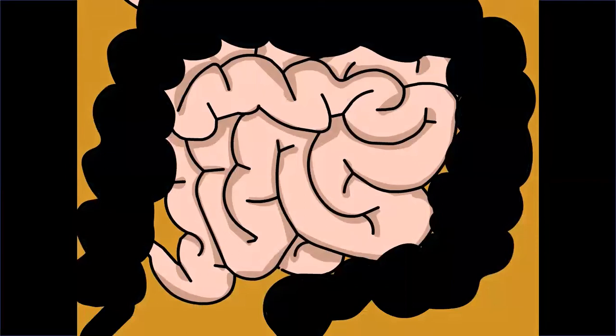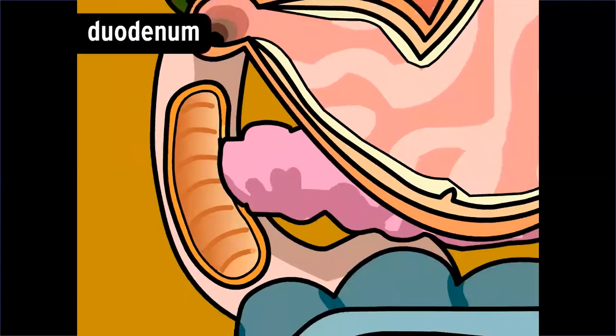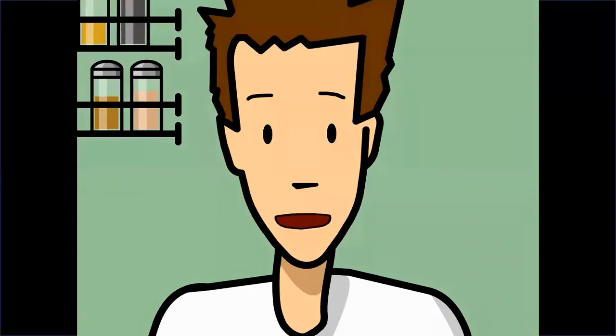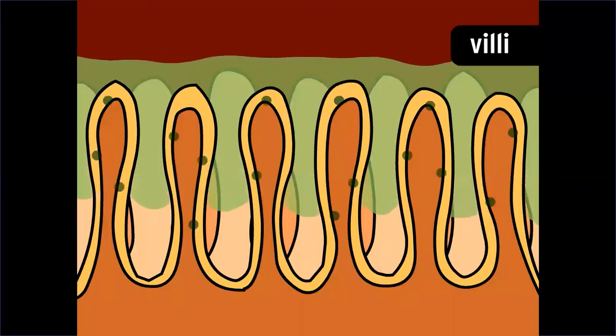Chyme moves into the small intestine, which is actually not so small. It's about 7 meters long. The small intestine is where most of the nutrients from food are absorbed. In the first part of the small intestine, called the duodenum, digestive juices from the liver and pancreas join the breakdown mix. They turn the chyme into a soup of molecules small enough to be absorbed into your bloodstream. Well, there are these tiny finger-like things called villi lining the inside of the small intestine. Cells on the surface of the villi absorb nutrients from chyme as it flows by.